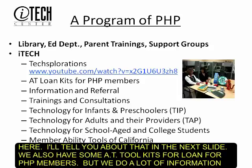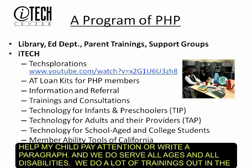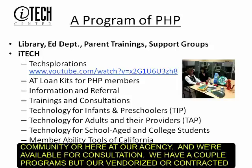We also have some AT toolkits for loan for PHP members. But we do a lot of information and referral, and we encourage people to call us or email us with their questions about what is assistive technology, or do you know of a tool that can help my child pay attention or write a paragraph. We do serve all ages and all disabilities. We do a lot of trainings out in the community or here at our agency, and we're available for consultation.